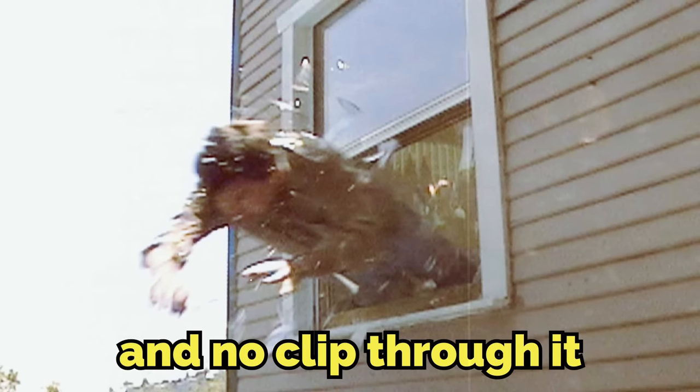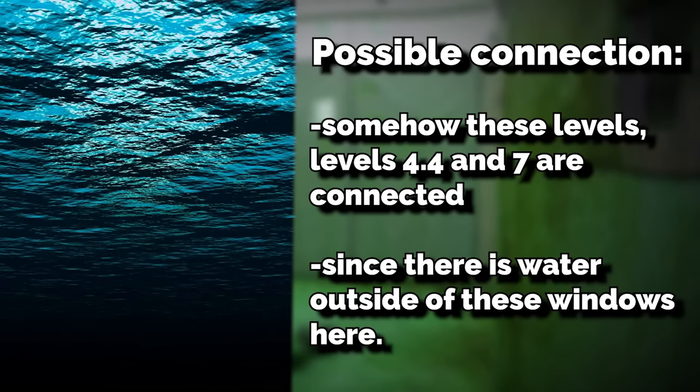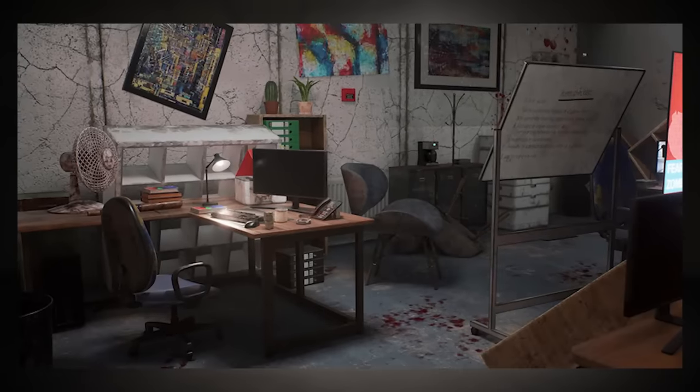To exit, you have to run to the nearest window that you find and no-clip through it at all costs to be sent on to level 7. And it's thought that somehow these levels, 4.4 and 7, are connected since there is water outside of these windows here, but we don't know for sure. It's just a guess. But yeah, this level, avoid it.